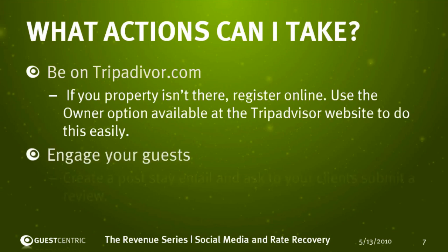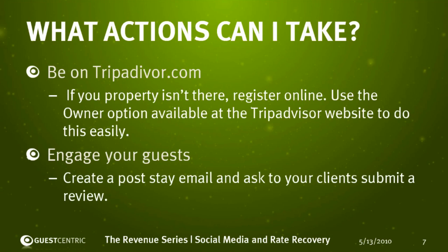Next, engage your guests. Create a post-stay email and ask your clients to submit a review. This can be a short text email with just a link to your profile on TripAdvisor, where they can click and go directly to TripAdvisor with your profile open and just need to review your hotel.